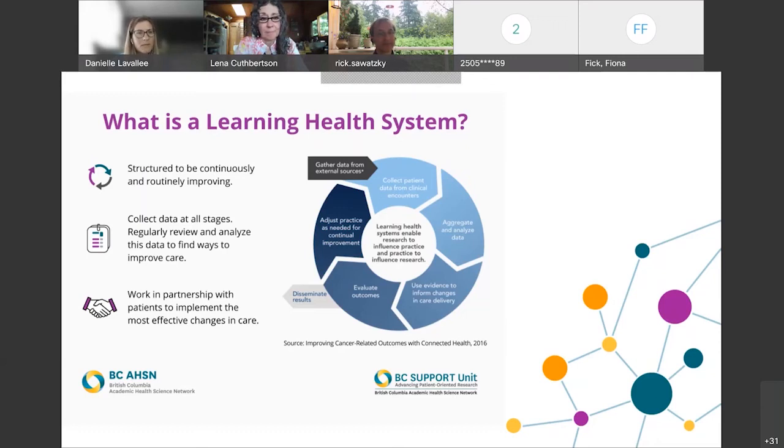The other component is that we're continuously and routinely improving, and there have been 10 projects funded in patient-centered measurement, and how we then integrate the learnings from those projects and continue to advance the field, because 10 projects isn't nearly enough to answer all the questions that might exist in patient-centered measurement. That data is collected at all stages of care delivery, that it's regularly reviewed and analyzed to improve care.